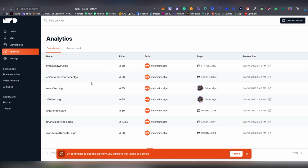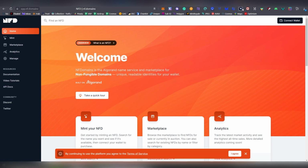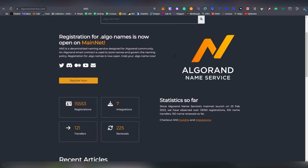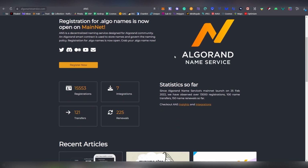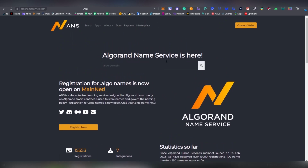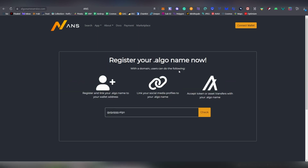People have been buying, and this is one of the more professional services that I have found among the domain services. Now there's another one called the Algorand Name Service. I don't understand, both of them are selling .algo, but I guess these are just different portals. And let's see how much this is going to be priced. So are they the same price? Register now.